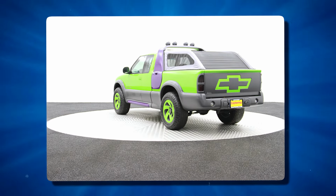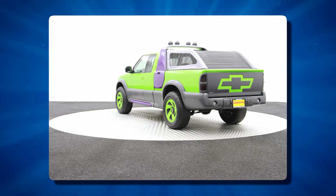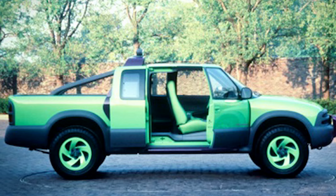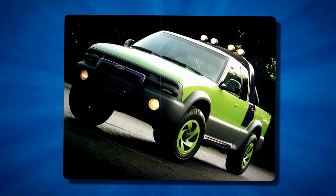Now, here's the thing about concept vehicles like the Highlander. They're not your average everyday rides. In fact, this truck didn't even have a vehicle identification number or a title, just a bill of sale. That means registering it would be a bit of a challenge if you wanted to own this.